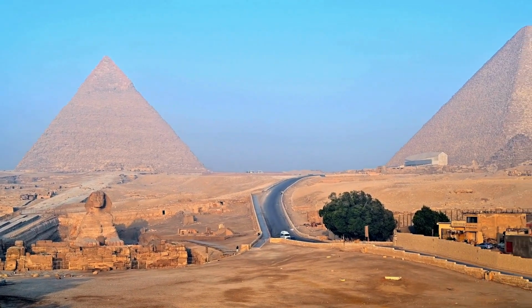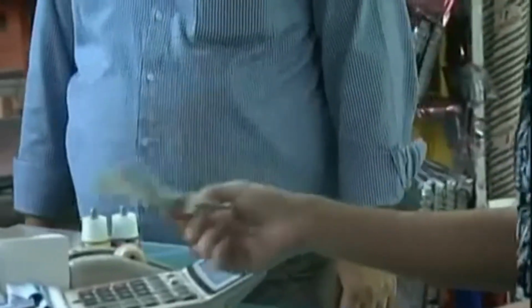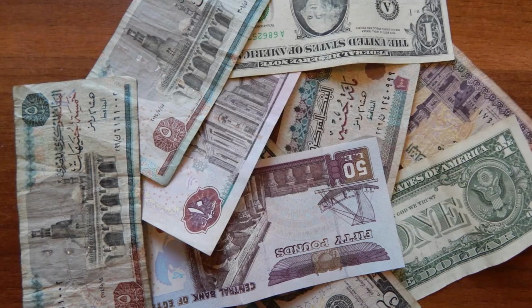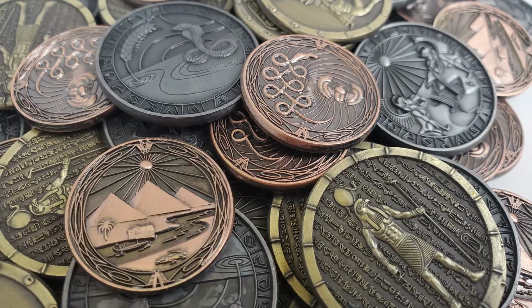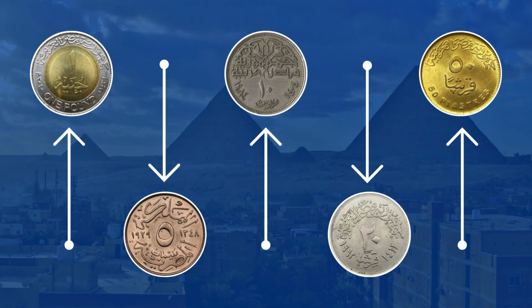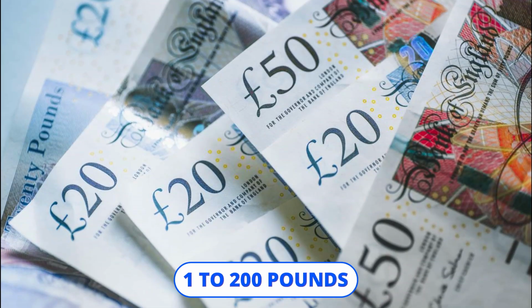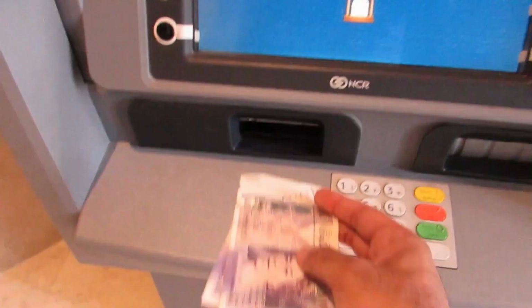When it comes to managing your finances in Egypt, understanding the local currency and how to exchange money safely is vital. The official currency of Egypt is the Egyptian pound, LE, divided into 100 piastres or 1,000 fils. Coins come in denominations of 1, 5, 10, 20, and 50 piastres, along with a £1 coin, while banknotes range from 1 to 200 pounds. Exchanging foreign currencies in Egypt is relatively straightforward, with various options available.